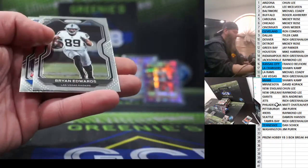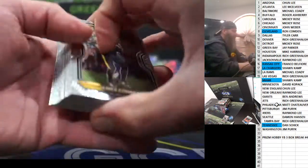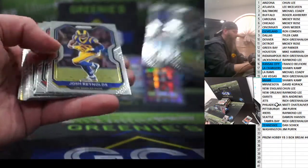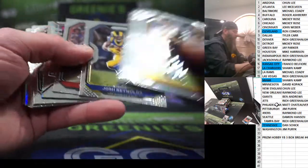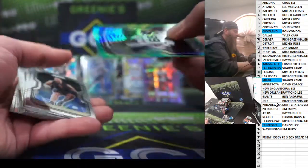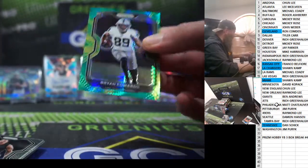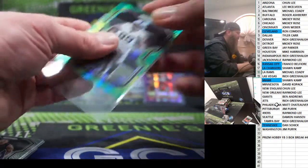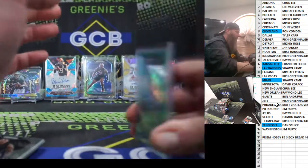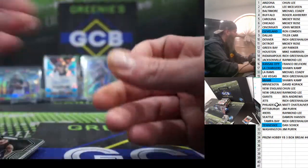Insert Debo, Brian Edwards, and Julian Blackman. Stuck together. Chase Young emergent inserts and Brian Edwards mojo. So we're starting to hit some better names for the rookie inserts or colors, parallels, whatever. Out of 175.